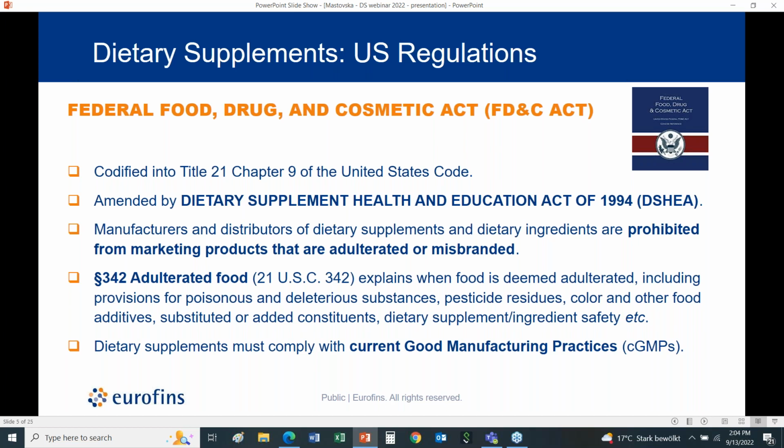And what that means is defined in Section 342, which gives many reasons for food to be deemed adulterated. And when it comes to chemical safety, there are included provisions for poisonous substances, pesticide residues, food additives, substitute added constituents, and also dietary supplement and ingredient safety. And also that dietary supplements have to follow current good manufacturing practices, otherwise they are deemed adulterated.